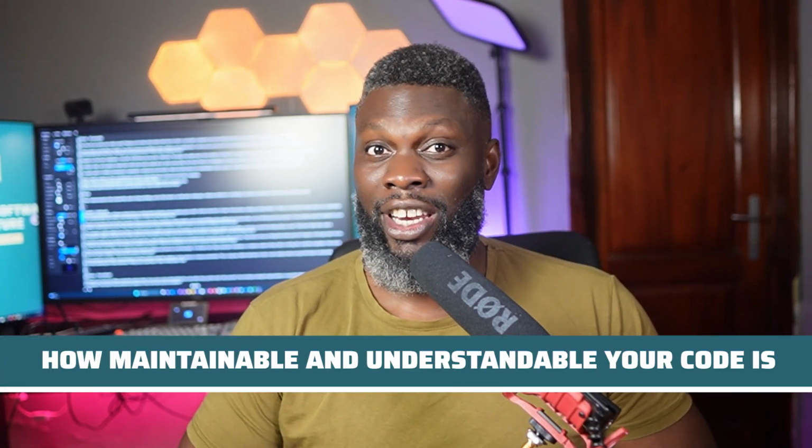So here's the real issue. All these metrics focus on surface level indicators and completely ignore what I call the inner form of code. The structure, naming convention, the logic behind it, and so on. These are things that really impact how maintainable and understandable your code is. Unfortunately, no metric can fully capture that.